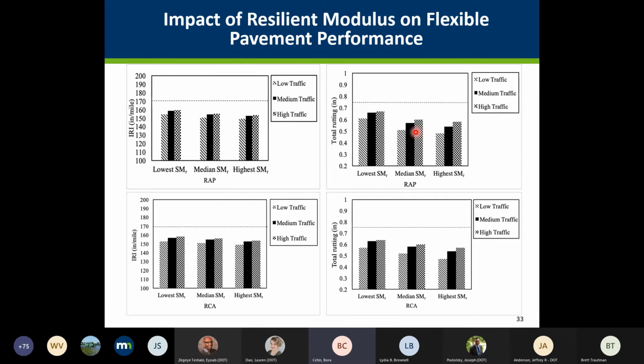And if you look at the total rutting with both our RAP and RCA graphs on the right-hand side of the slide, the total rutting decreases with an increase in resilient modulus values of the materials. So this is as expected. And another thing that shows, even with the lowest resilient modulus values, when you use these RAPs and RCAs with the input parameters that we used for other structural layers of the pavements, they don't exceed the IRI limits. The dashed line here shows the IRI limits and total rutting limits. So these materials seem to be safe to use with these inputs in Pavement ME analysis.